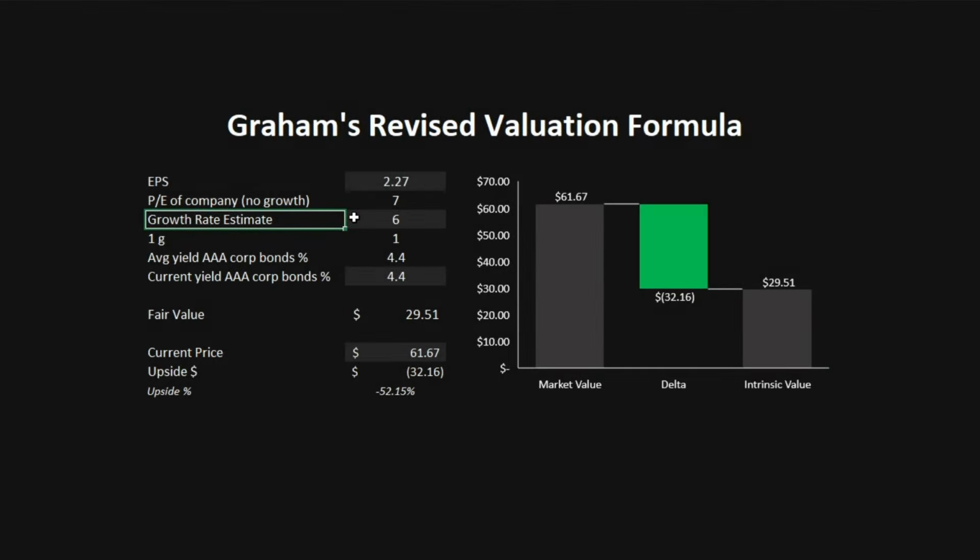The next model that we'll be using is Graham's revised valuation formula. In this model, we take a look at the earnings per share that Coca Cola is generating, the growth rate estimate projected by Wall Street, and the current yield of AAA corporate bonds in relation to the average yield of AAA corporate bonds, always sitting at 4.4. And we go by the theory of Benjamin Graham that a company with no growth should not exceed a PE of 7. Looking at all of these metrics, you get a fair value of this model of $29.51, which is a 52% downside from the current price.